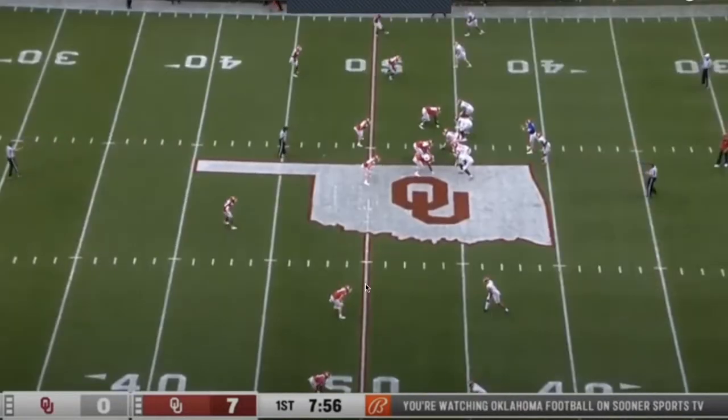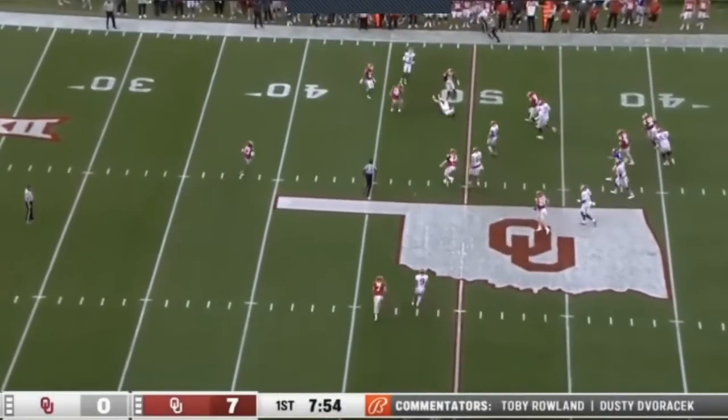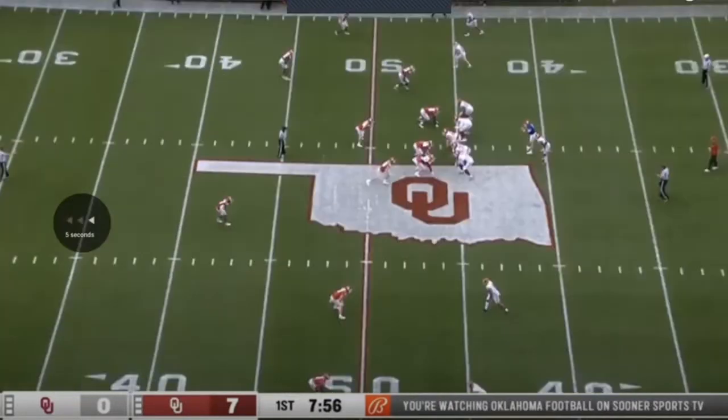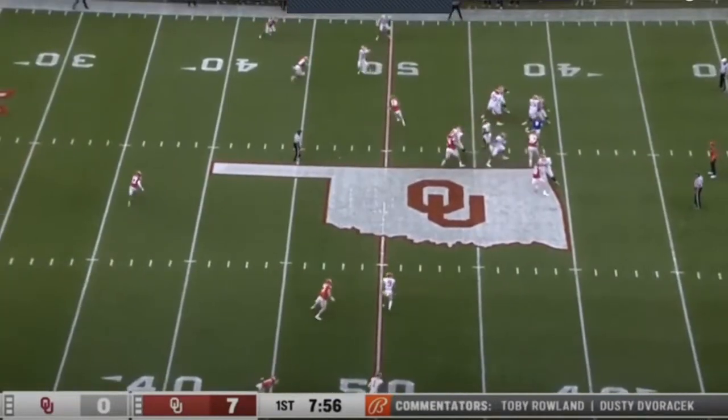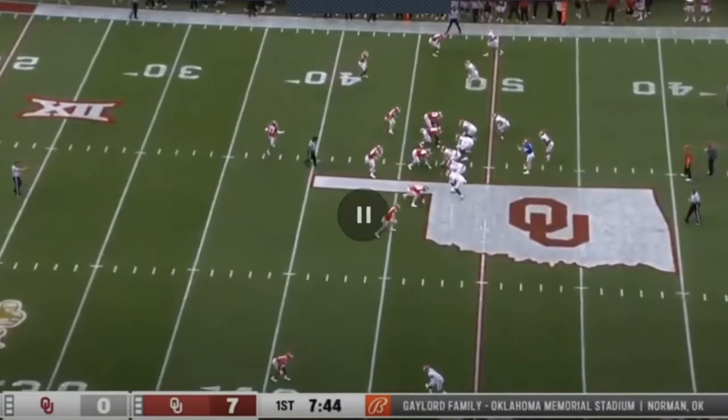See how this is all curls. This is just a straight read from Dillon Gabriel. Stripling comes, right? Stripling comes. There it goes. Simple read. Real nice and easy.